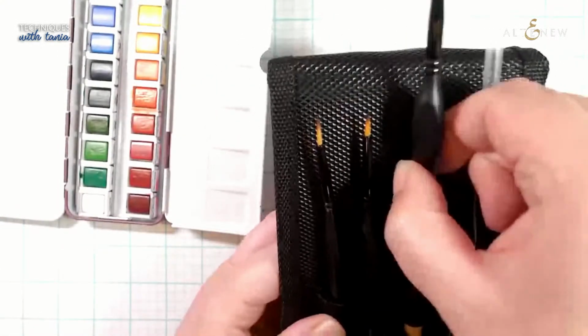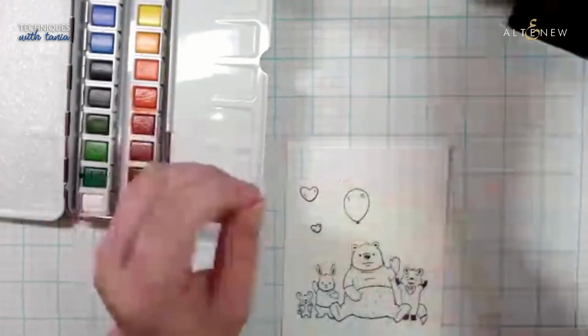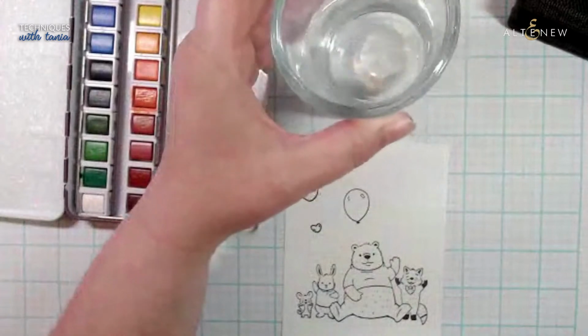And I'm going to grab this one. This is the size 2. So you can see that size 2 because I'm doing a little bit of coloring here. All right. So this is the first time using these. And by the way, I just use water. So this is just a little bit of water that I have. And this is another little hack that I have.